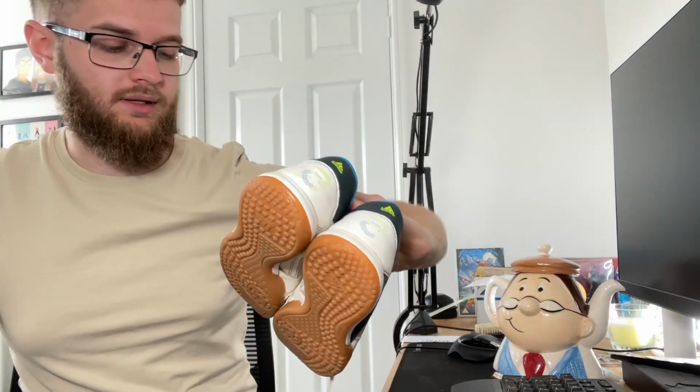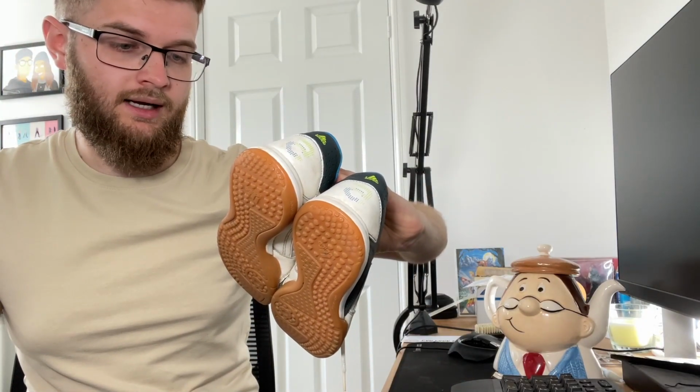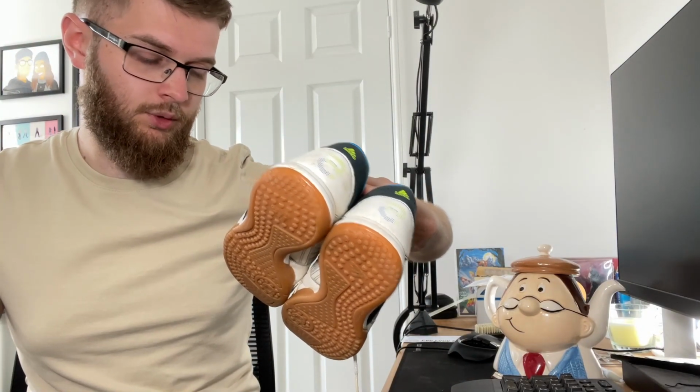What else did we get? Did we get another pair of shoes? We did. Again, been trying to find these on eBay, and I can't for the life of me find anything like it. These are a pair of Adidas, and then it says they are Adipren Free Football X Style.